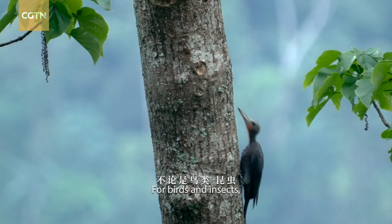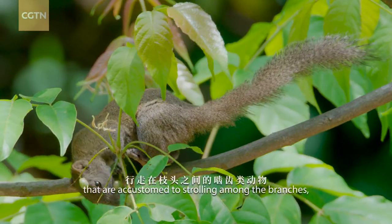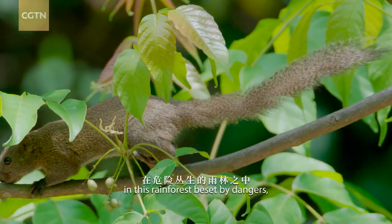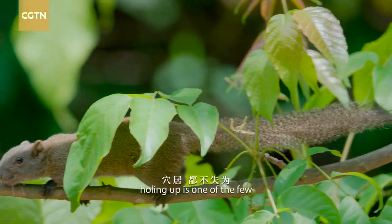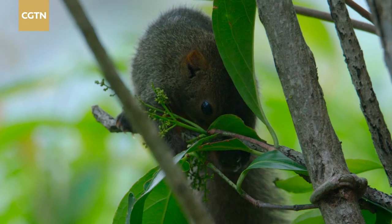For birds and insects, as well as rodents that are accustomed to strolling among the branches, in this rainforest beset by dangers, holing up is one of the few secure ways to survive.